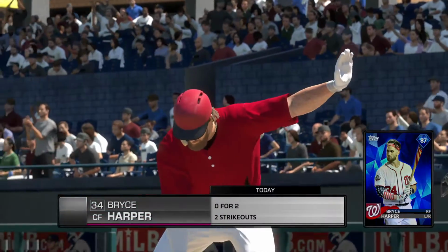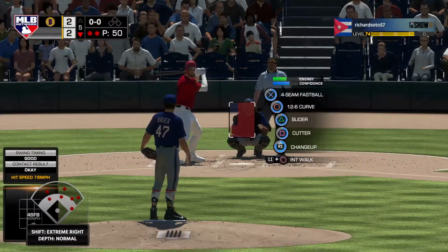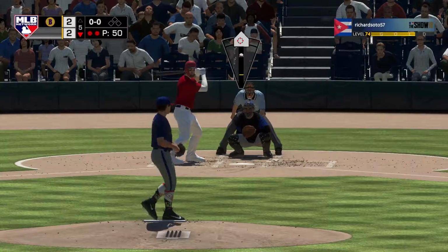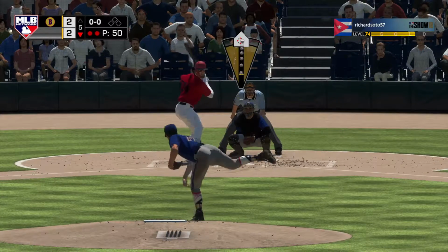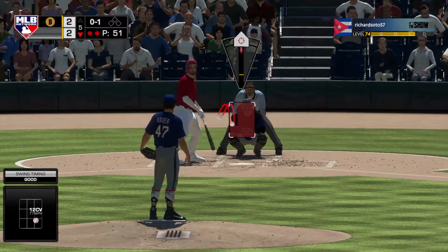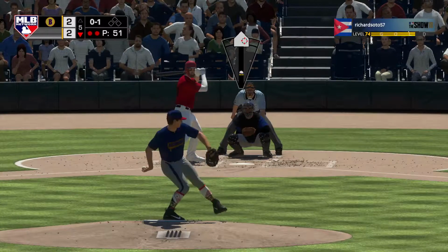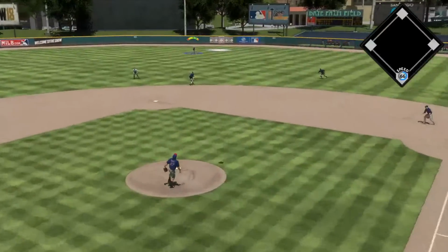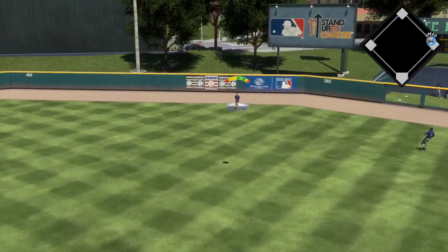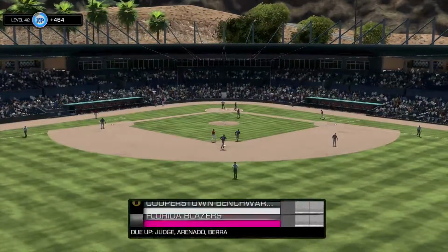Here's Bryce Harper now. 0 for 2 for him to this point. Bryce Harper. Infield shifted well to the right. Here's the first pitch. And he waves at a curveball there. No balls and a strike. Pulled toward right center field. Trout has a read on it. No trouble with this one, and the inning is over.